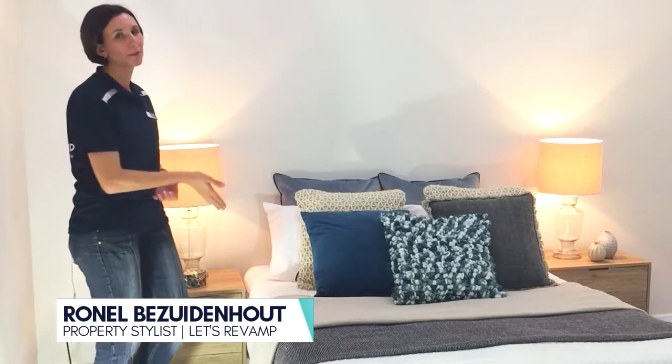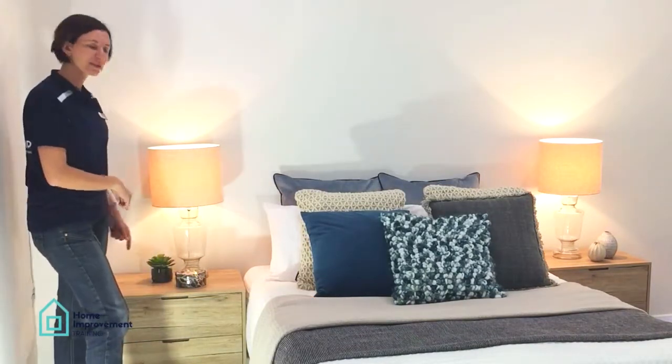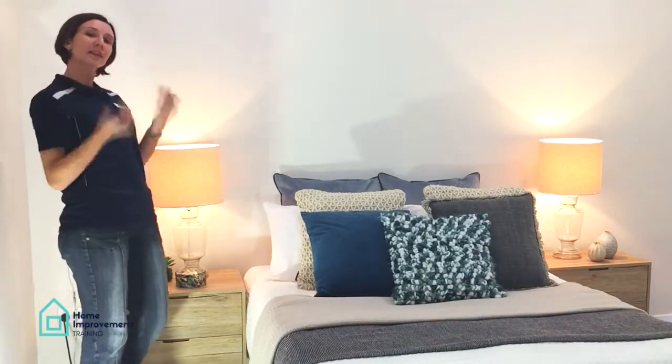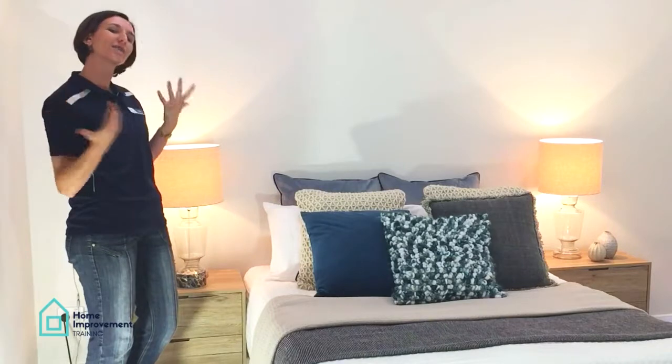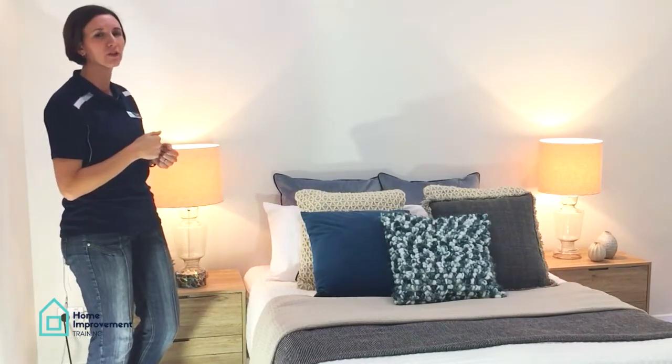We're still busy talking about our lovely bedroom. So now we're going to do the bedside tables. I love bedside lamps. They just add some extra light to your room. They create a very luxurious atmosphere in your bedroom, invites people in to come and have a look.